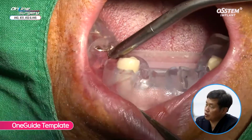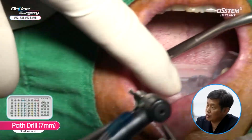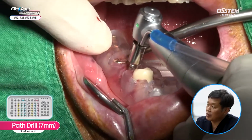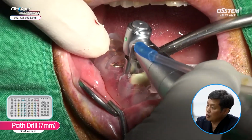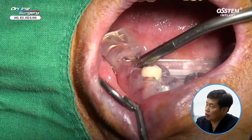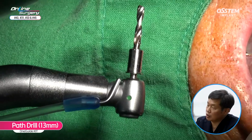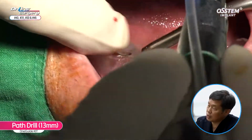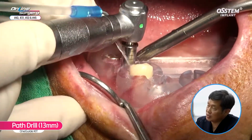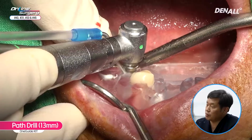OneGuide template adaptation. As for lower anterior, healing was done. So adaptation was done after prep because this was an extraction socket. OneGuide path drill 7mm was used. 2-point contact was utilized so that there's more stability. In the case of an extraction socket, with the 7mm, you may not come in contact.